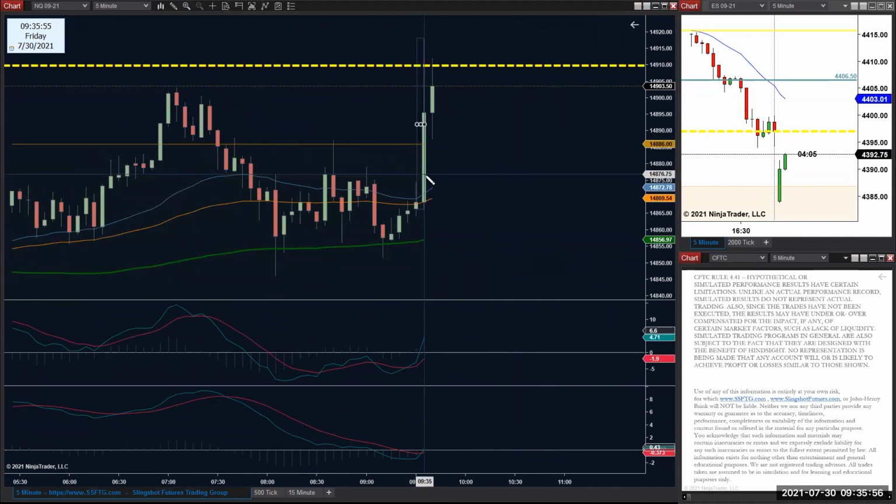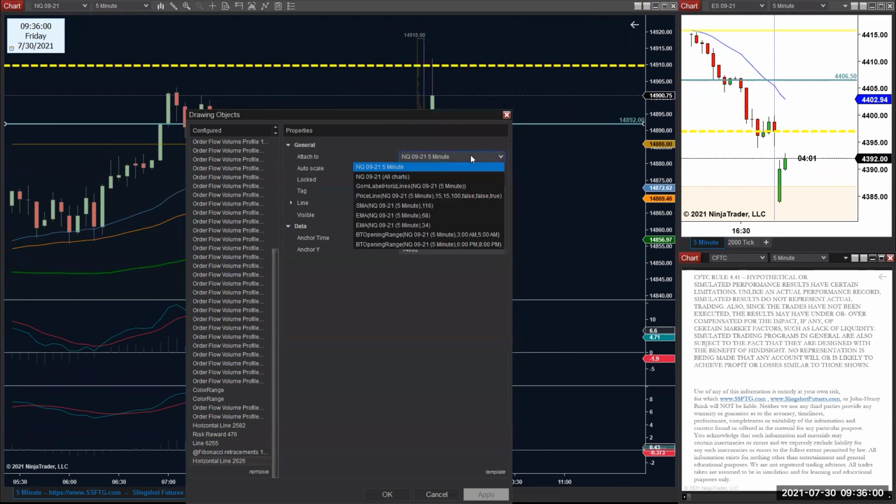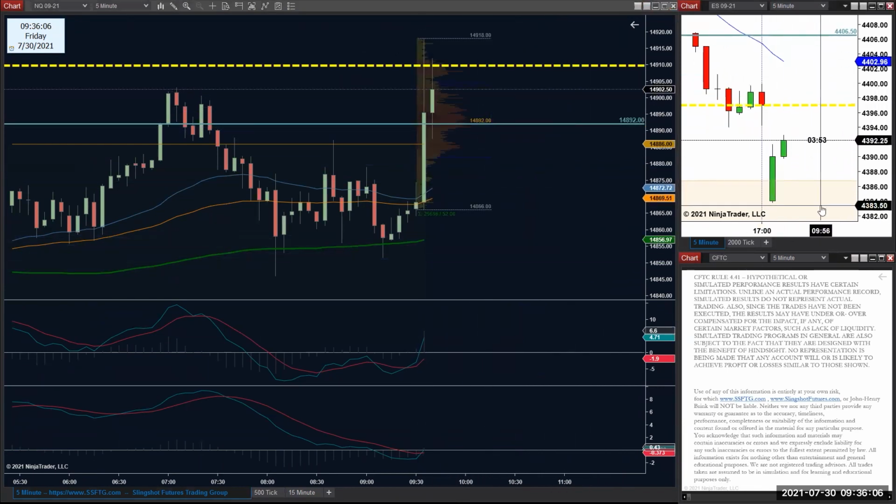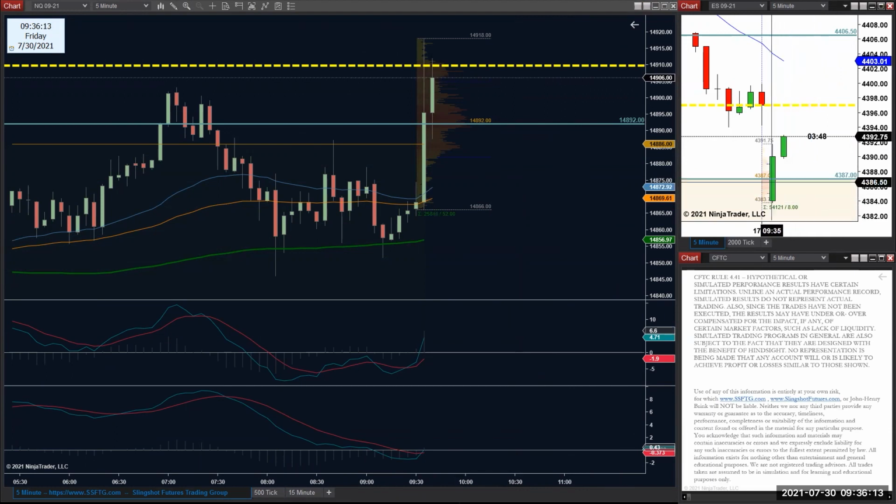Got the first 5-minute bar in. POC at 892 on the NASDAQ. And as far as the S&P goes, we do demonstrate support off of that zone with the POC landing at 43.87. Okay. And this time it didn't change.